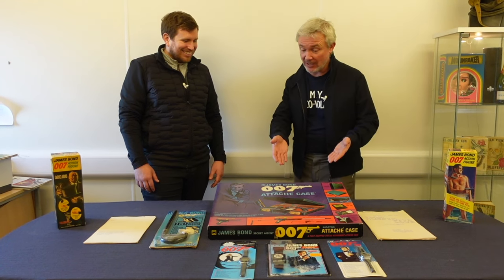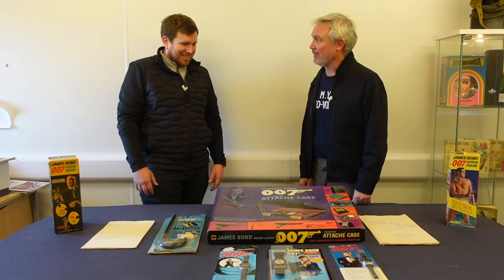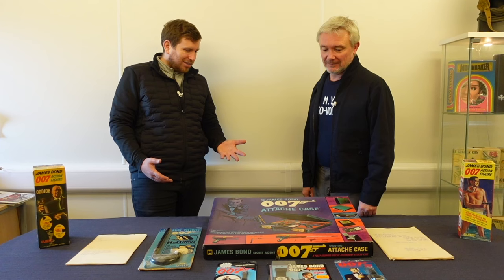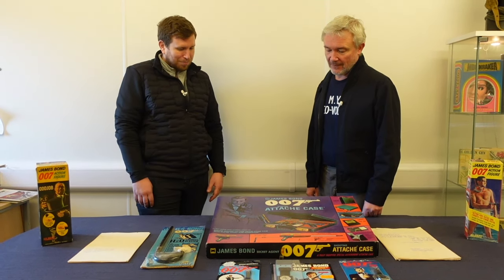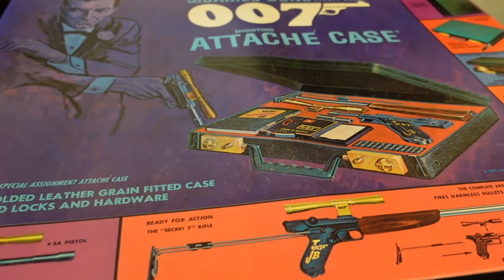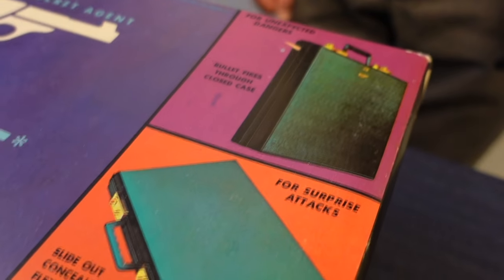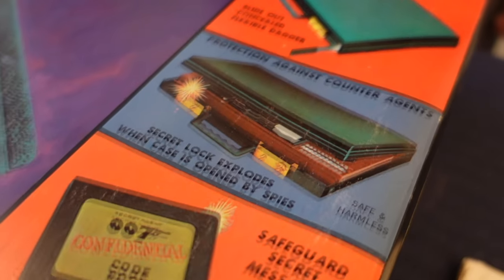Should we start here? This is pretty iconic, really. Tell us a bit about this one. I've never seen one in the flesh before. This is the attaché case, made by Multiple. The box is absolutely brilliant for the age. It's in absolutely mint condition. The colours are all crystal clear and very bright. There's no fading, and even the corners are crisp and beautiful.